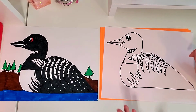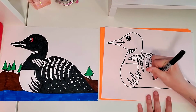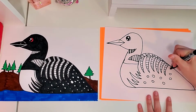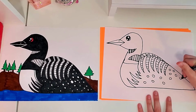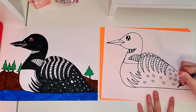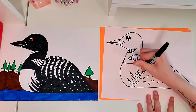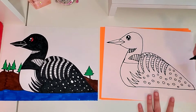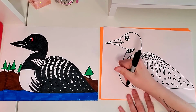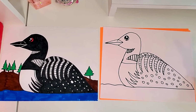All right, oh, I forgot one more thing, our spots. I like to draw them before I start coloring. It just makes it easier. Loons are covered in spots. They have tons of them. They're actually really small, but to make it easier for ourselves, we're gonna go ahead and make those circles a little bit bigger. So there we go. Now if you want to stop here, that's fine. I like to add a little line for water underneath, so it looks like he's floating on the water.